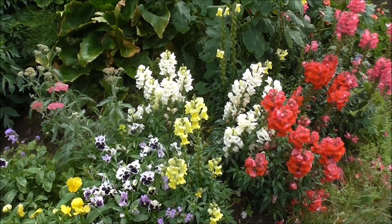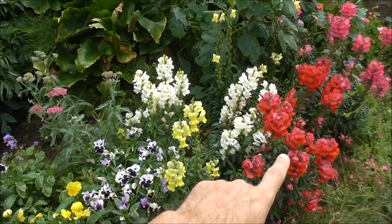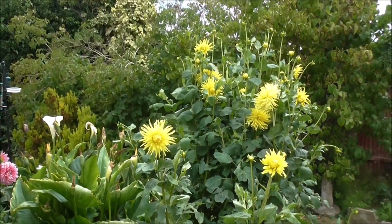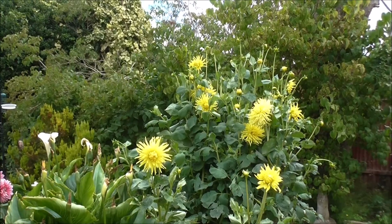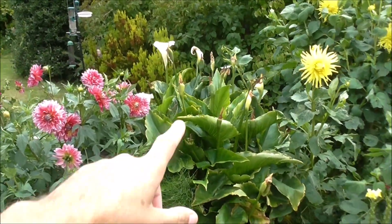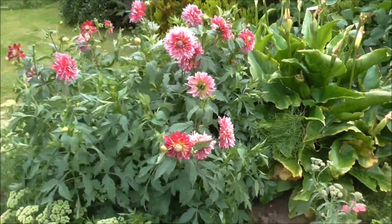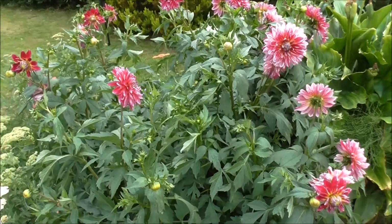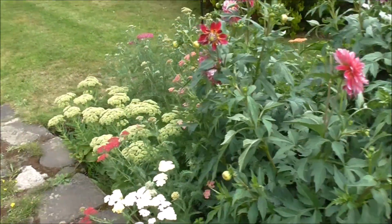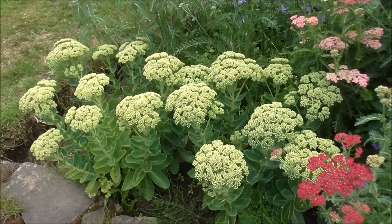Before we do, let's just have a quick look at this main flower bed of his. The anthuriums here at the front. It's a huge yellow dahlia. It's going great guns there. Lily thing there, and another dahlia, and some sedums down below.